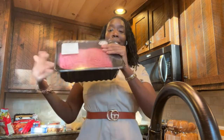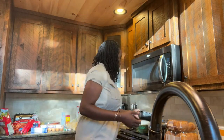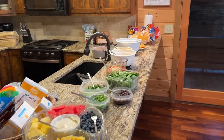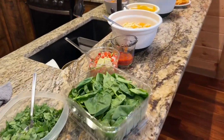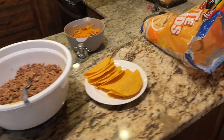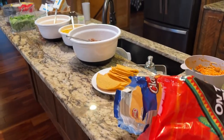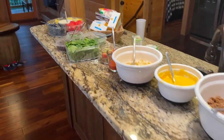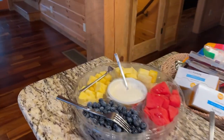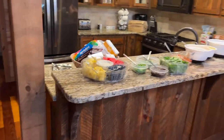All right, time to get this big thing around me cooked up, and dinner is ready. Nacho bar, a few tacos. We seriously don't need tacos. All set to go. Boom.